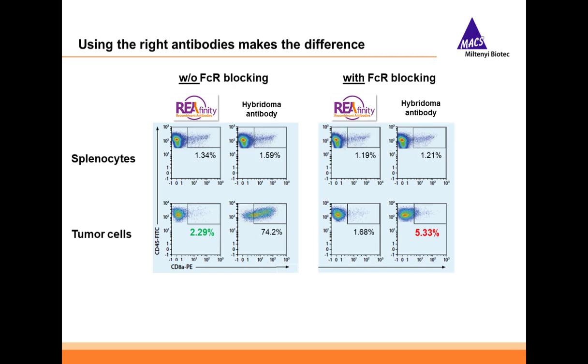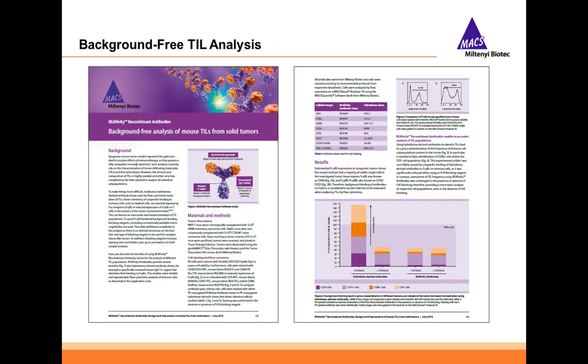But when you look at tumor cells, because these express such high levels of FcR, you can see using traditional hybridoma antibodies that you're not able to distinguish tumor cells from non-tumor cells. Even with FcR blocking, the background is much higher than that of REAffinity. So REAffinity doesn't just replace FcR blocking, it's better than FcR blocking.